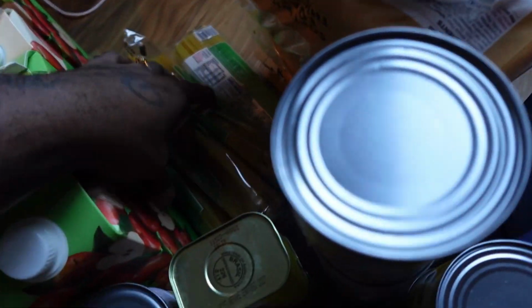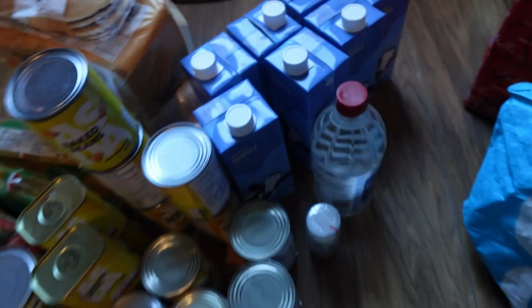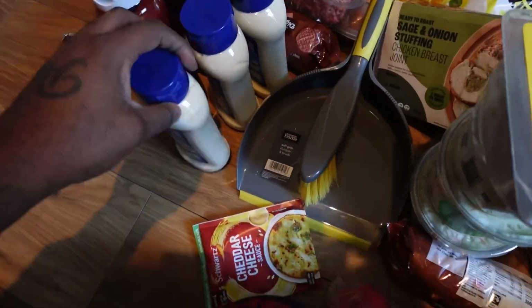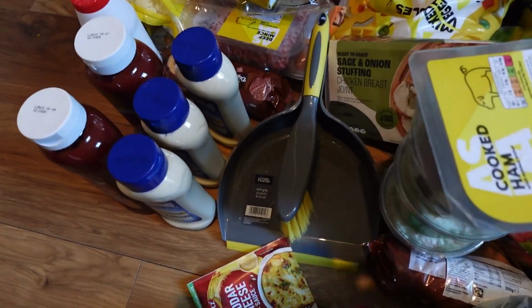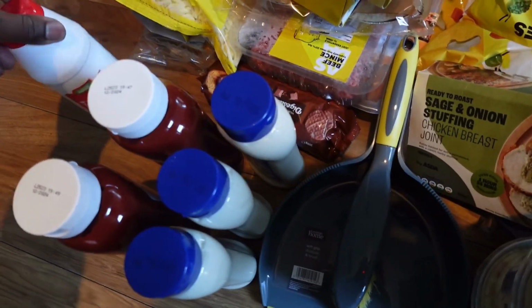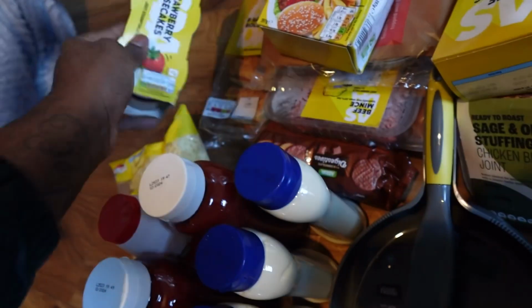I've got 5 spaghetti, two bread, pancakes. Oh, I didn't go to the side. Mayonnaise, so three mayonnaise, two ketchup. I need pepper, some chili sauce for Romeo. Salt, cheese, strawberry cheesecakes, three sausage rolls.